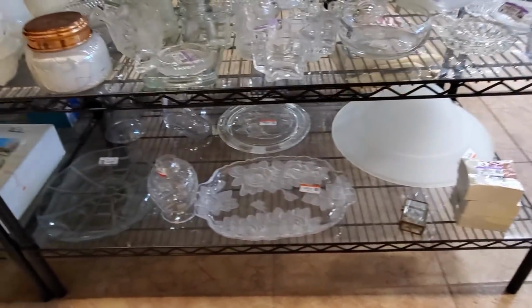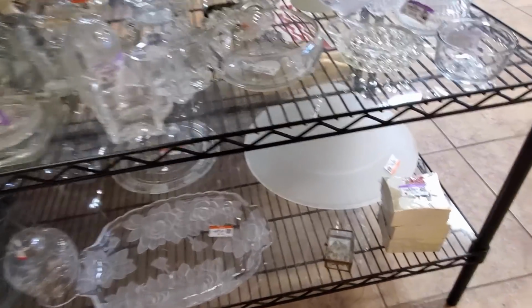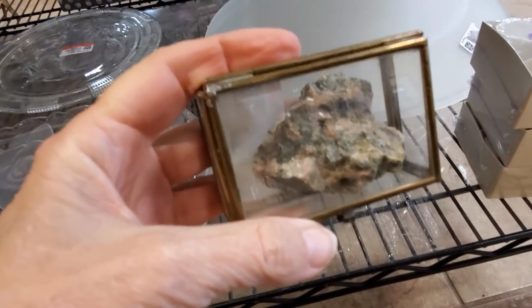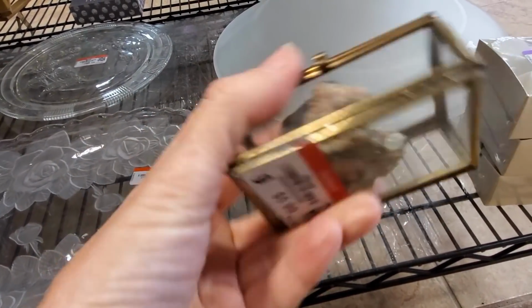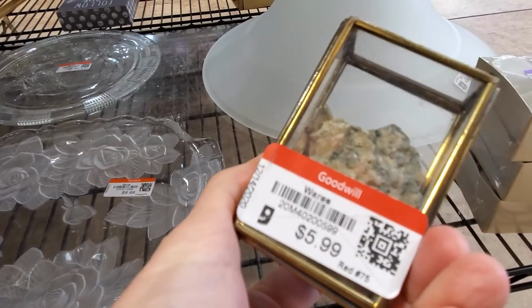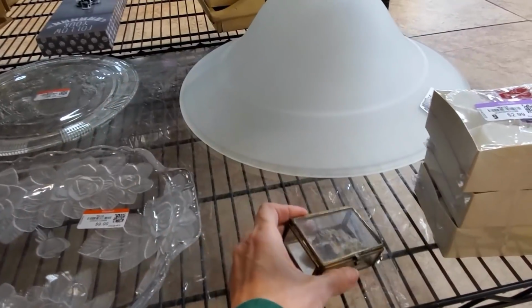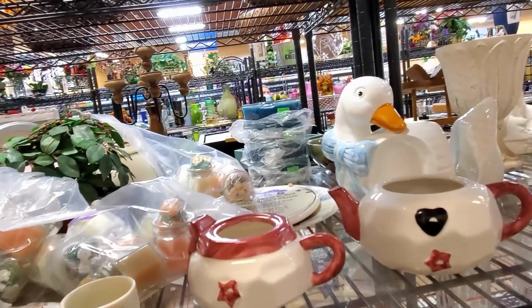Nothing else real notable. I saw this little box with a little pink sparkly something in it. And I look and it's a rock. It's a pretty rock. But it was a $5.99 rock. So we did leave that rock behind. Because that's a little much for a rock.